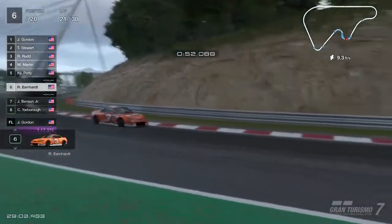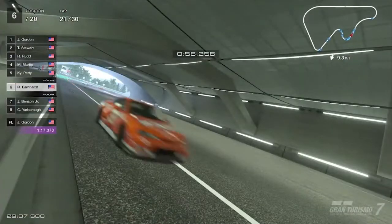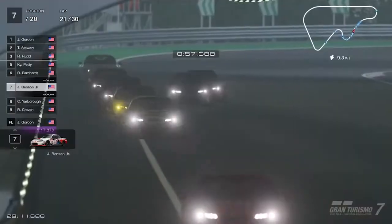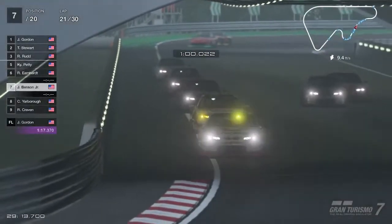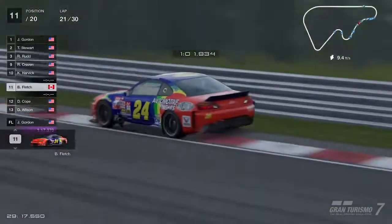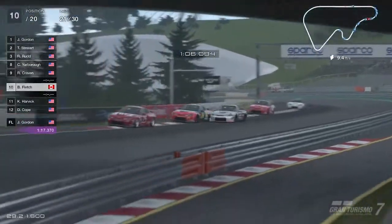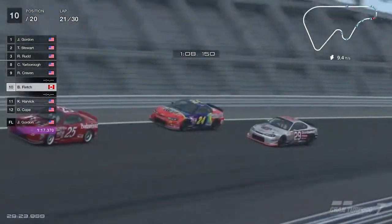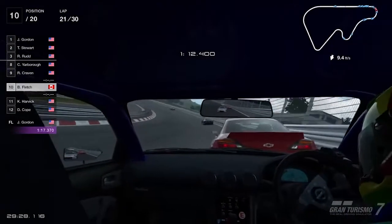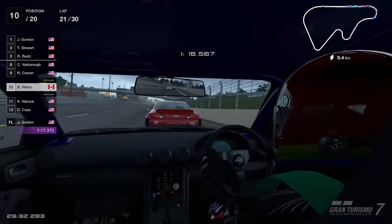Ralph Earnhardt now starting to find his groove, work his way up to that pack. He wants a top 5 here at High Speed Rain. And that 24 Rainbow now working, looking to get inside of the top 10. We're going to go on board with him here. You see Kevin Harvick in that rear view mirror. Now he's looking to get to the left side of Ricky Craven, his teammate.